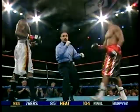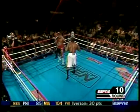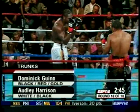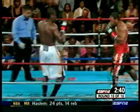A fork in the road of the careers of Audley Harrison and Dominick Guinn. Harrison, in the eyes of most ringside, has not done enough. Guinn has done a little more, specifically on the inside and going to the body, as he did again right there with the left hand.